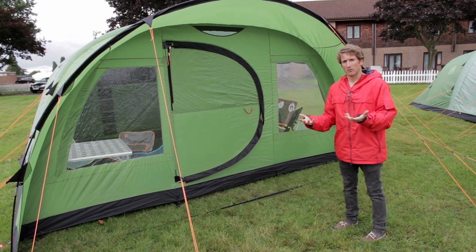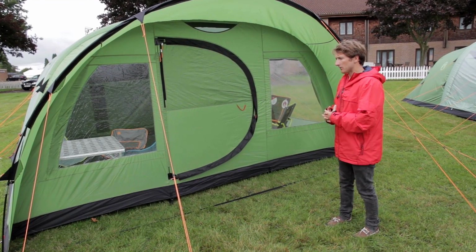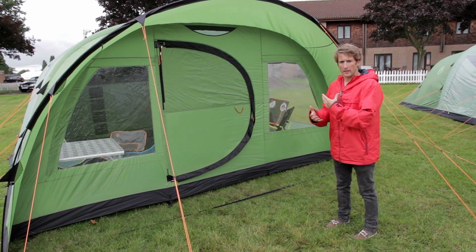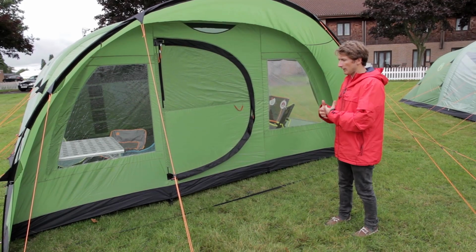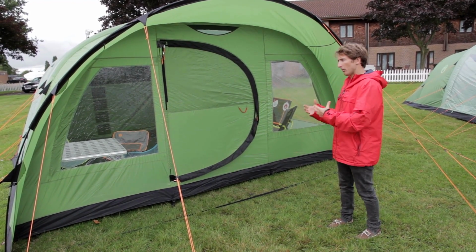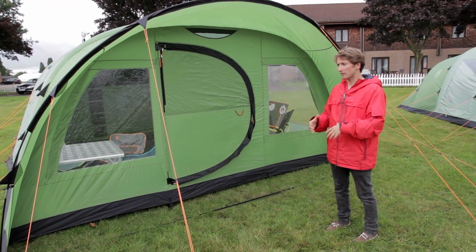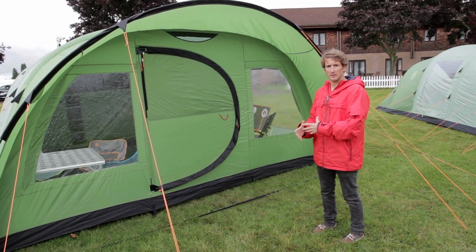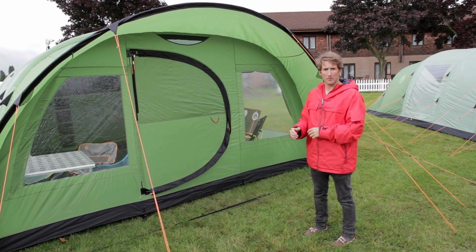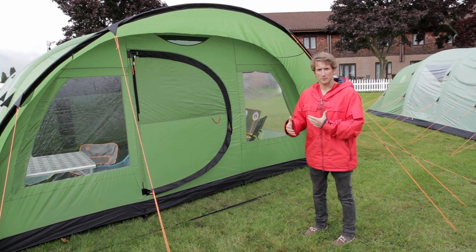Being Coleman as well, what they've done this year, this is their first venture into air technology. So they've obviously looked at all the other air frame tents, and they've got very good quality chunky beams. They've brought in the valves that they use in their Sevylor kayaks, so they're not just coming in blind. They've got a lot of technology behind it, so it's definitely an air beam technology you can trust. And then they've brought in their own unique features.